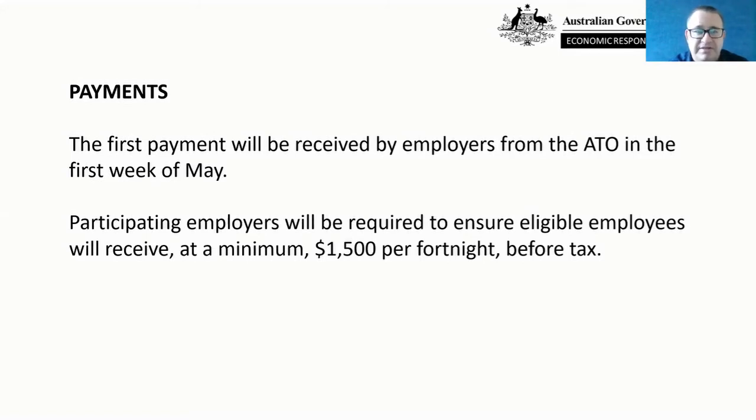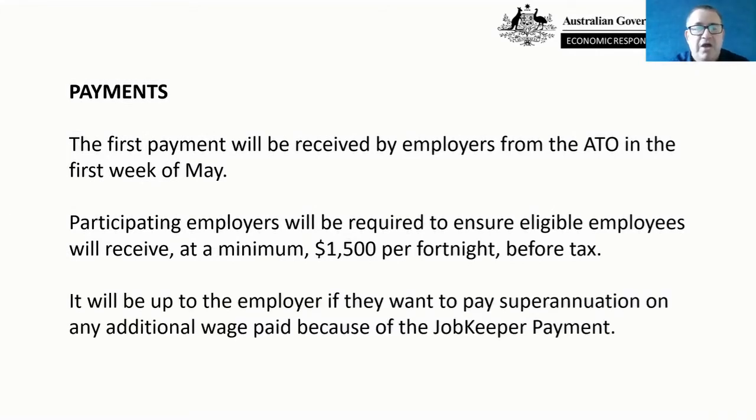Another criterion is that you, as an employer, as a small business, will need to pass that on. The whole $1,500 must be passed on to your employee. You don't get to keep some of it. Even if your employee is a part-timer or a casual who earns less than that, you pass the entire amount on. You don't get to keep any of it.